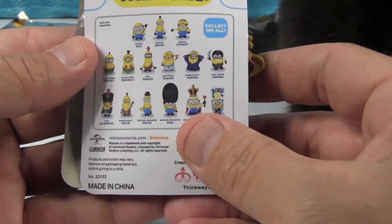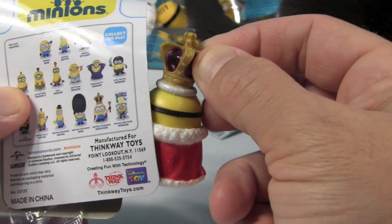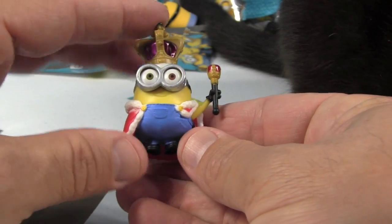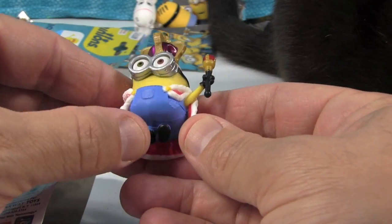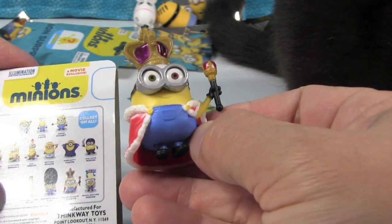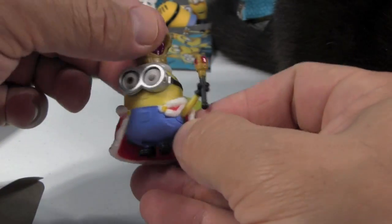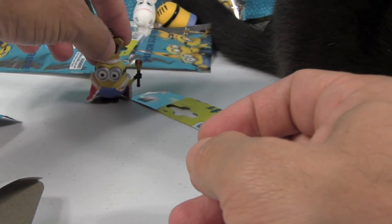Oh, it comes with a little checklist. Got an awesome one. Who'd I get? They're huge. Oh, these guys are big. Look at him. He's so awesome. I thought they were going to be the same size. I did too. This is British Invasion King Bob. He's like the minion leader size.